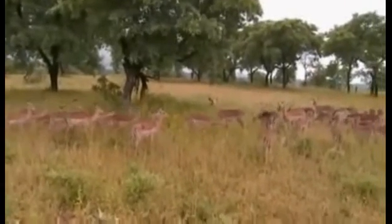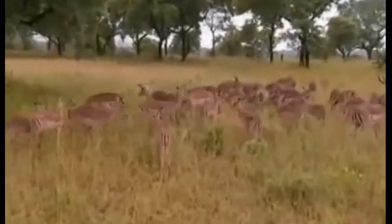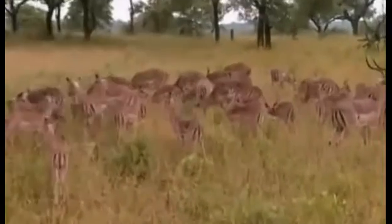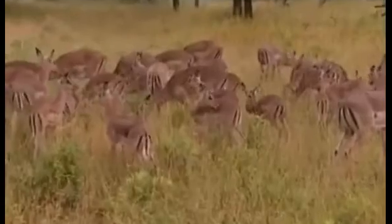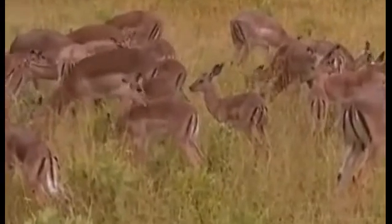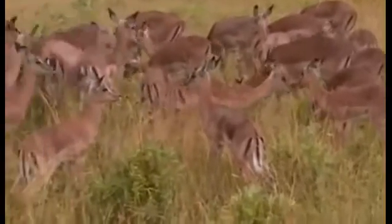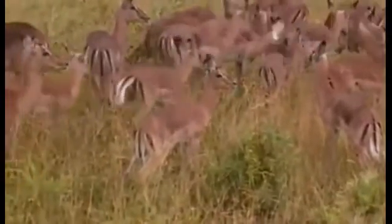But these babies are growing quite rapidly. You can see there's a little boy there. You can just see his horns just poking out above his eyes. So he's probably about 5 weeks, maybe 6 weeks old. We've still got a few females on the opposite side of the road where they were.